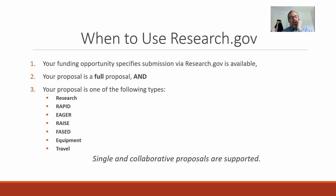So in this case right now, when do you use Research.gov? You have to check to make sure that the solicitation that you're responding to specifies that Research.gov is an option. You have to be submitting a full proposal. The system's not currently set up to accept LOIs or pre-proposals.